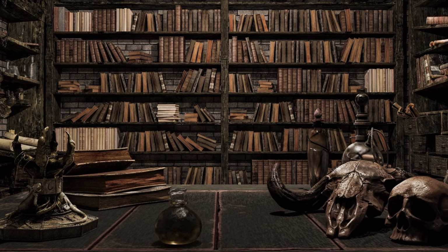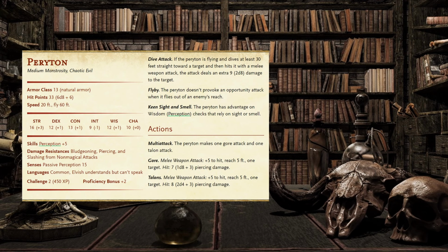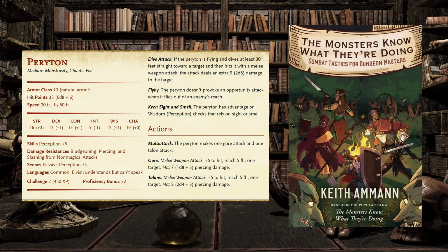Now that we've gone through and sorted out their stat block, let's examine how the Peryton behaves in combat. To do this, we're going to take their lore and stat block and combine that with some presumptions about monster behavior from Keith Amon's The Monsters Know What They're Doing.